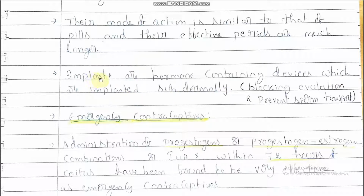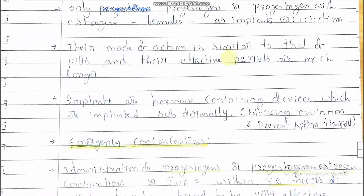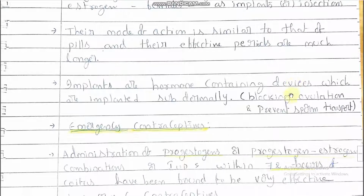So how are implants inserted into females? Implants are hormone containing devices, with a combination of hormones or a single hormone, progestogen, which are implanted subdermally. Derm means skin, so subdermally means under the skin, beneath the skin. In females, generally in the region of the upper arm, the implants are attached. We will insert it. I will show it in the diagram so you can easily understand.